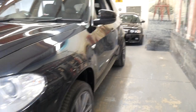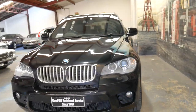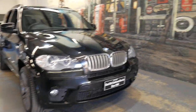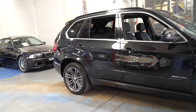It's got xenon lights. It's got the angel eyes. Parking sensors front and back, obviously. And I think it represents incredible value for money. We've priced this car well. We've priced it to sell it quickly. I think it's probably one of the best value 2013 model X5s available, especially in a 40D.